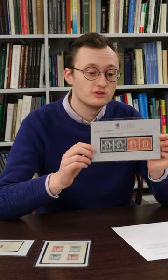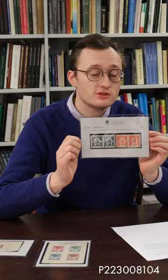Therefore, the value that's denominated on the stamp effectively doesn't pay postage, but is a donation towards the charity, and you receive the stamps in return. A prime example would be these, issued in 1897 for Queen Victoria's Diamond Jubilee.